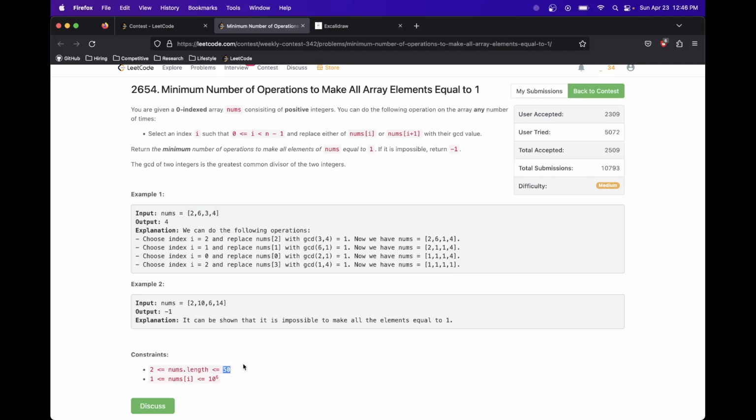nums.length is 50. And this is another hint. But 2 to the 50 is not good enough. That's like way too large. And the way that this is a hint is with something like 50, 2 to the 50 is too big. Anything above like 2 to the 25 or 2 to the 30 is going to be too big for O of 2 to the n. But as far as polynomial time complexity goes, we can just do whatever we want. We could have this be like O of n to the 4th, and it would probably be fine. Or even O of n to the 5th or something.